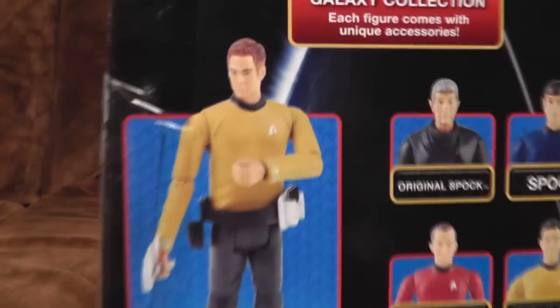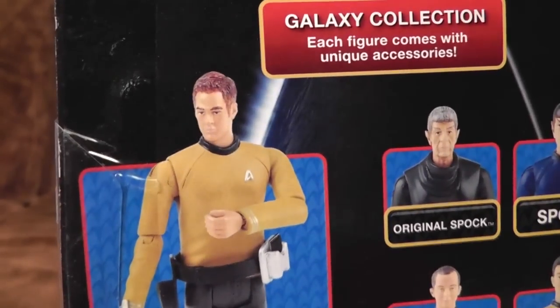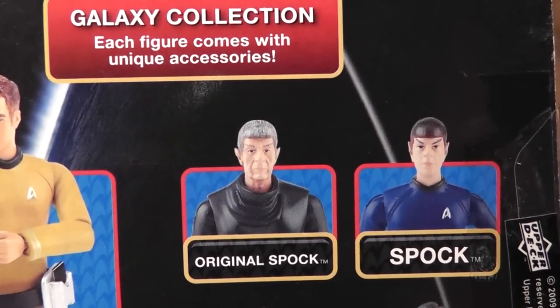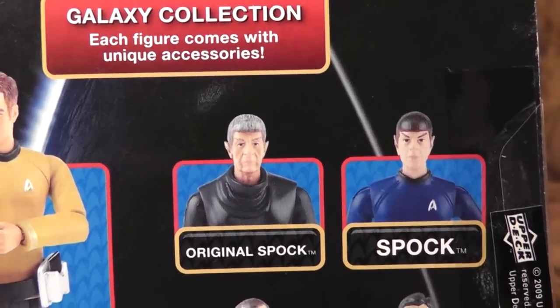Kirk. There he is. Chris Pine. Is not represented here in any way, shape or form. That's an appalling likeness and everyone involved should be killed. Original Spock, yep, looks like he's half dead, that's about right. Spock, that's Sylar from Heroes with a tiny, tiny round head.